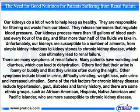Unfortunately, our kidneys are susceptible to a number of ailments, from simple kidney infections to kidney stones to chronic kidney disease, which can ultimately lead to renal failure. There are many symptoms of renal failure. Many patients have vomiting and diarrhea, which can lead to dehydration. Others find that their urine is foamy or bubbly and that they urinate often during the night. Other symptoms include blood in urine, difficulty urinating, weight loss, pale urine and increased urination.